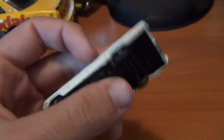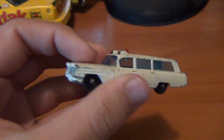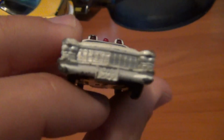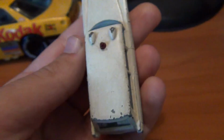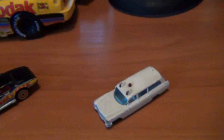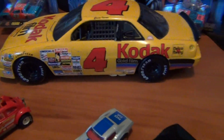Love these really, really old ones. They just look so basic in the structure and everything, but the detail's really cool. Look at the grille there. That's pretty well detailed to me. Very nice car, very beautiful car. Cadillac always seem to make really nice, big, bold and beautiful cars, in my opinion.